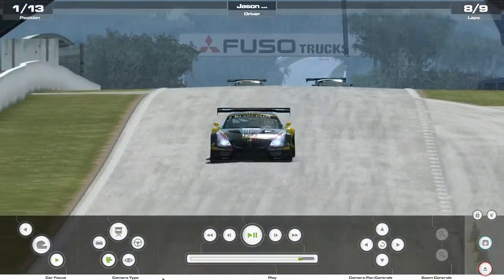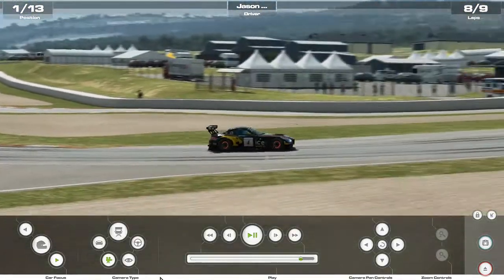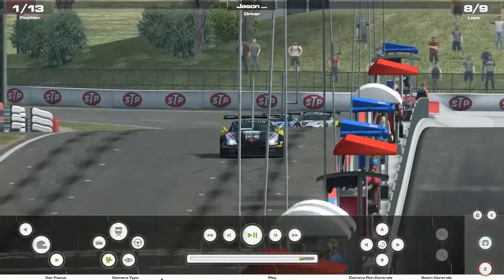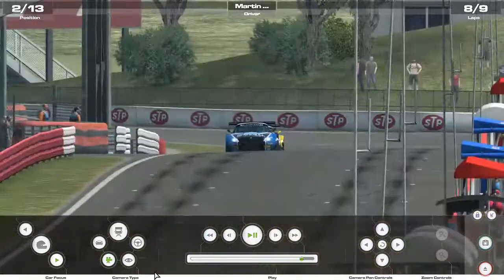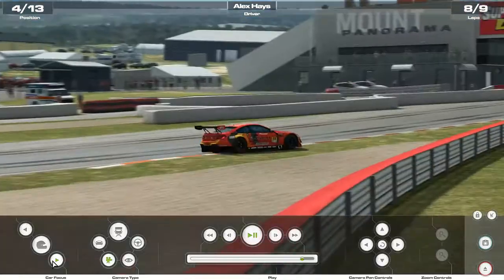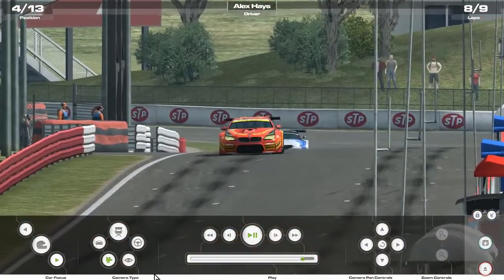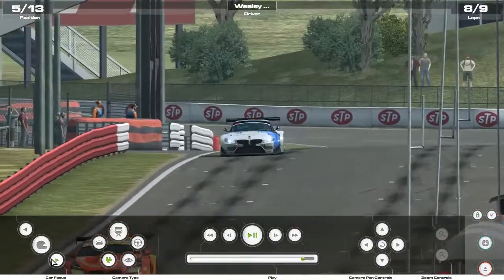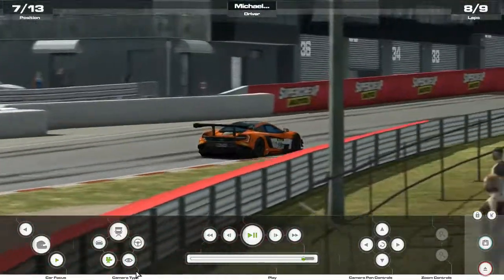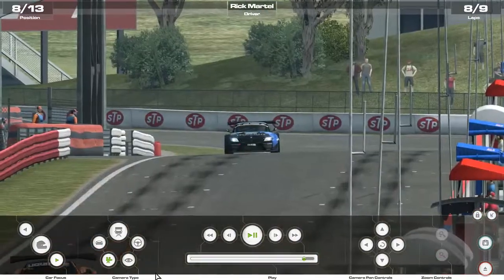Jason Monds coming through to take his second victory at Bathurst. Congratulations to Mr. Monds, etching his name as a multi-time winner here. Martin Lauer has just barely held off Mike Mark for second place. 4th place, Alex Hayes. A little bit of a moment coming across the line, but it will get the job done ahead of Wesley Stokes. Dule Markovic in 6th place. The career best finish for Michael Schneider taking home 7th place ahead of Rick Martel.